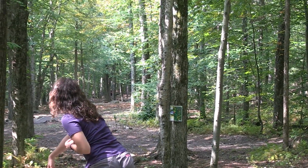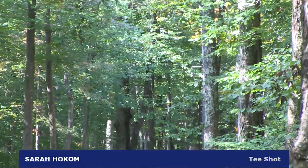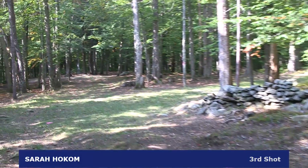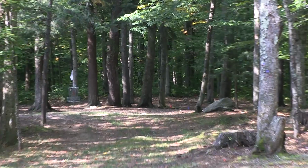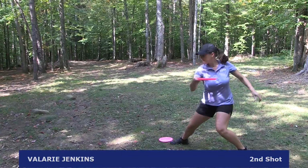So Sarah, Jessica, Paige, and Valarie are all within 2 strokes right now. Sarah struggles off the tee. This is her third shot. And that reaches the pin but goes way to the right. She's going to have about a 65-footer for par.